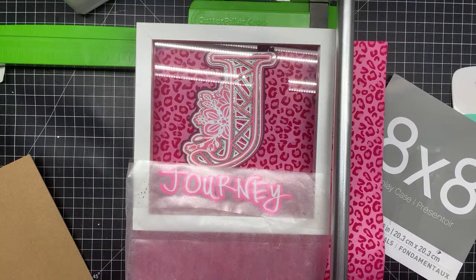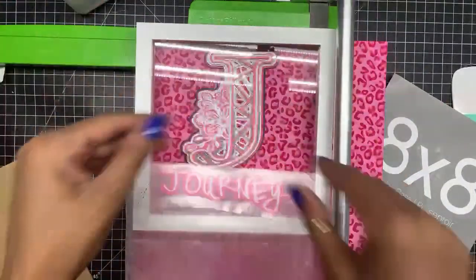I like the pink leopard one too. Yes, I do. Or the cheetah, leopard, whichever one you want to call it. I get my animals mixed up.